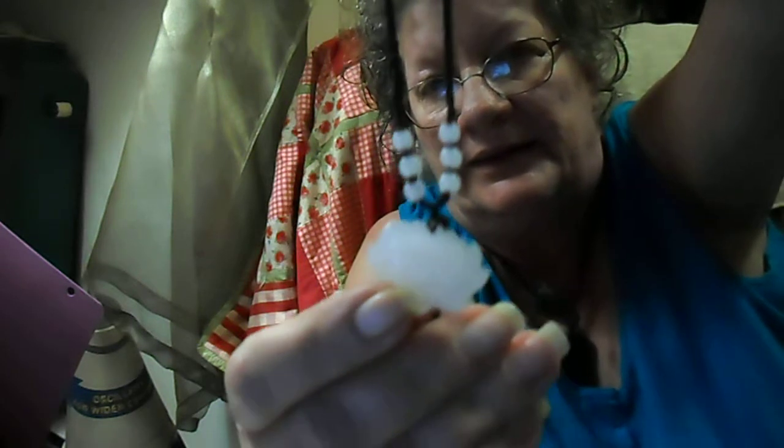It's got white jade, and then this is just like a silk cord. It's also adjustable. You can pull it to make it smaller, but I like them extended out. I like the extra length. So I thought that was very pretty. I like the lotus flower.